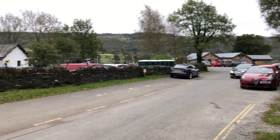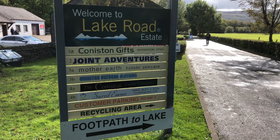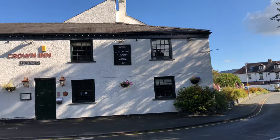From the Bluebird Cafe, we walk straight up this road into the village. This is 5 minutes from the caravan. It's taken us 12 minutes to walk from the caravan to the village.